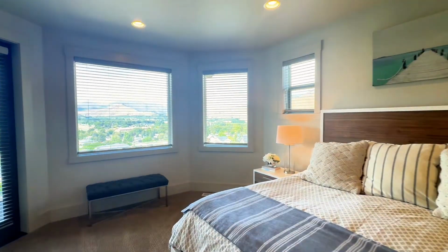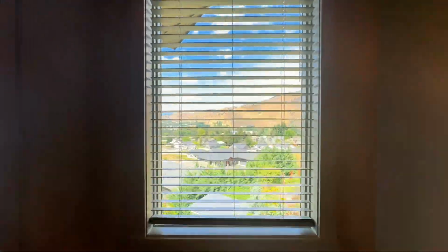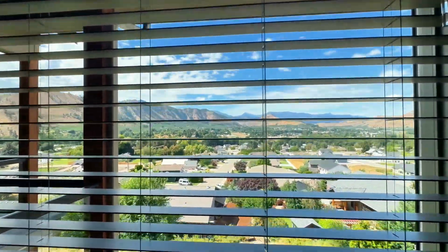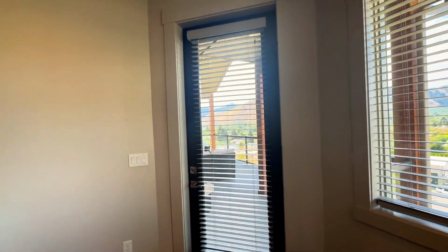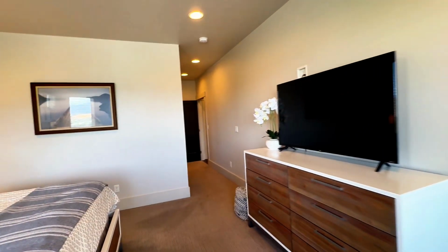And it is also wrapped with these spectacular picture windows of the mountains, of course. Here we are. I should have pulled the blinds for you guys. Sorry, but you get the picture. And then this door goes out to that front outdoor seating area.